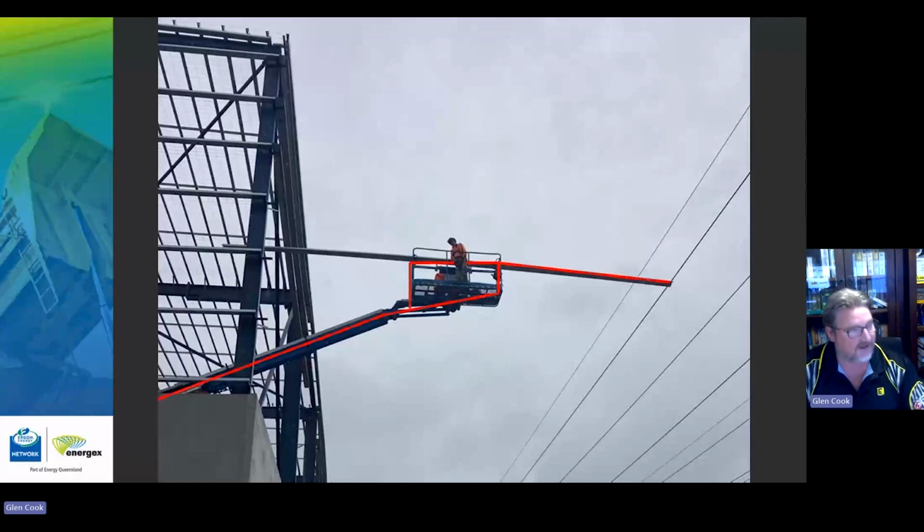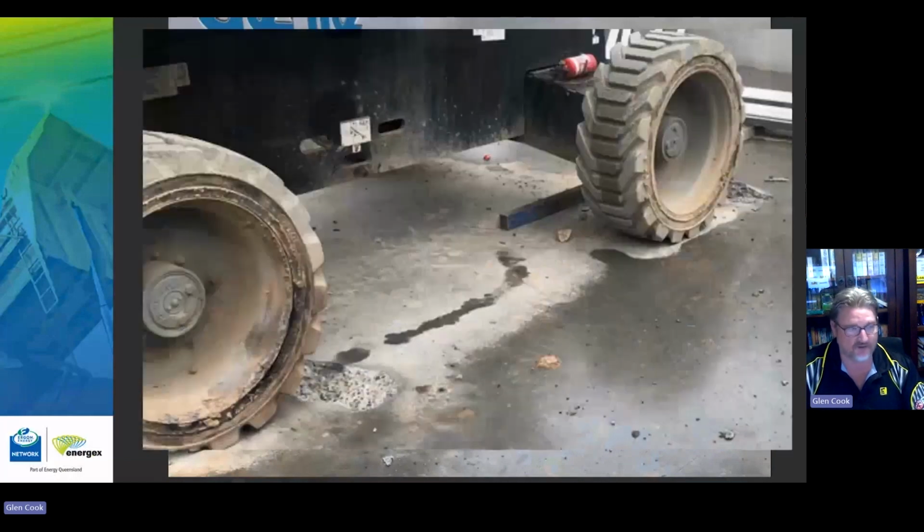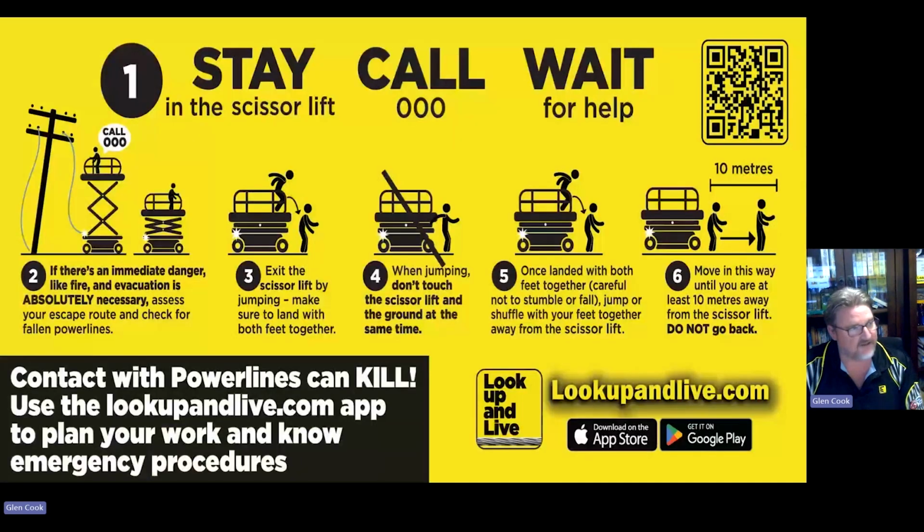But because he wasn't, and it was touching all the metal, it went through all the metal and even blew big holes out of the concrete on the ground. All right. So it's really important to understand how electricity works and that stay cool, wait message. And we make stickers like this to help people understand that the stay cool, wait message is the most important. And obviously if you need to escape, you've got the escape procedure there, but as it says over here, absolutely necessary, all right?